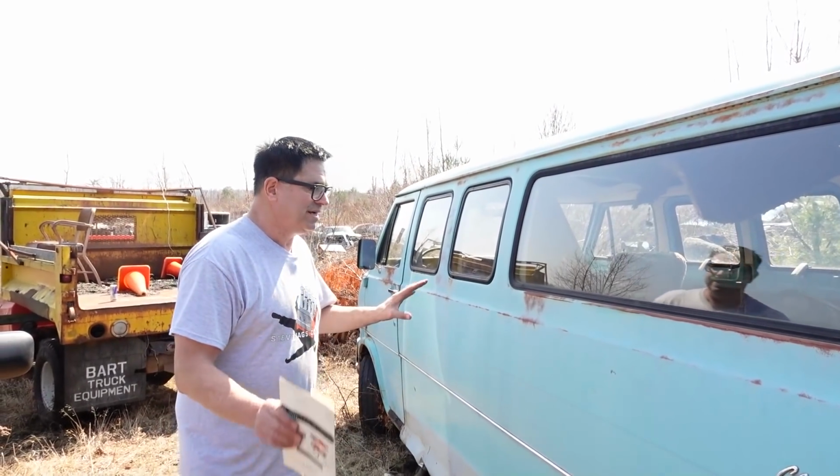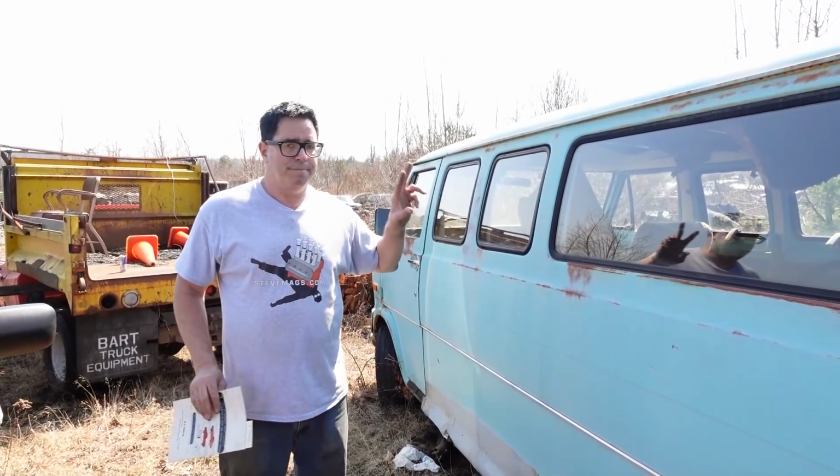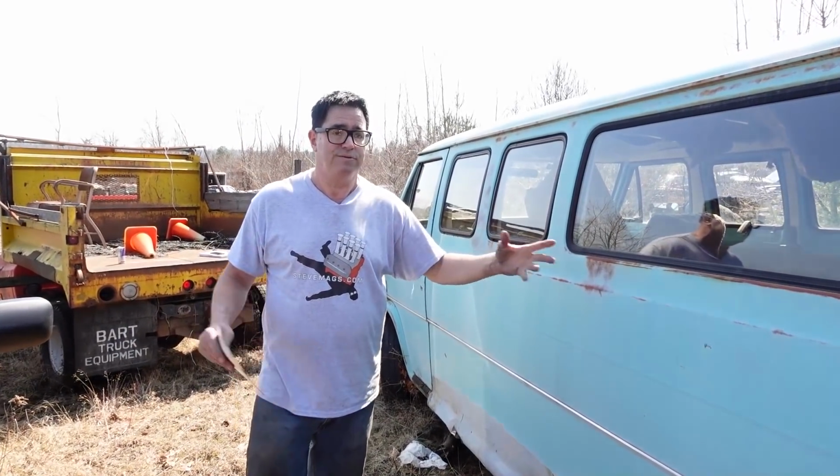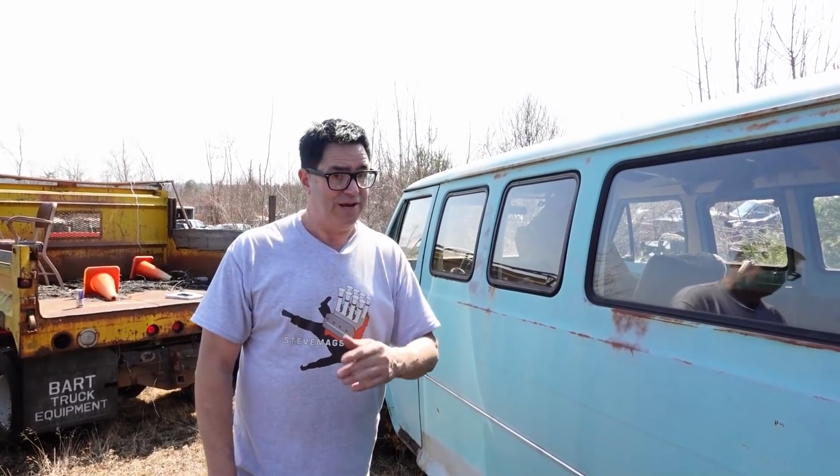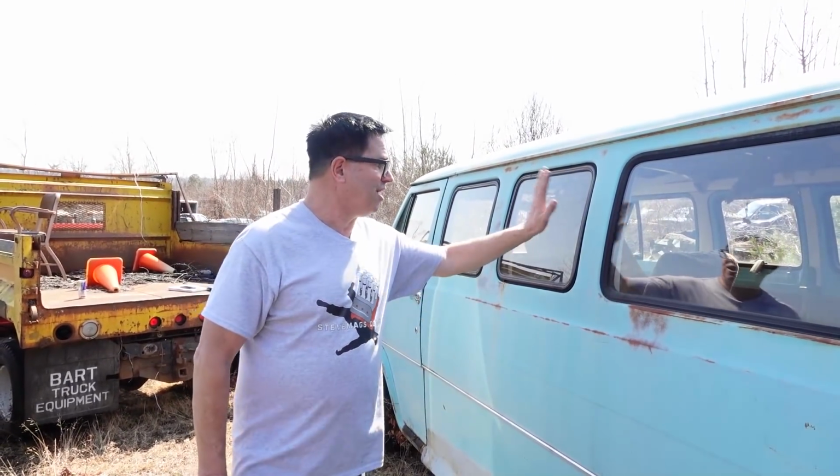V8 possibilities, 3/4 ton suspension, Dana 60 rear axles. And again, by moving the engine forward, this is the first American front-seated, front-operation van with an opening hood, something the rest of the industry copied instantly. But you saw it here first.